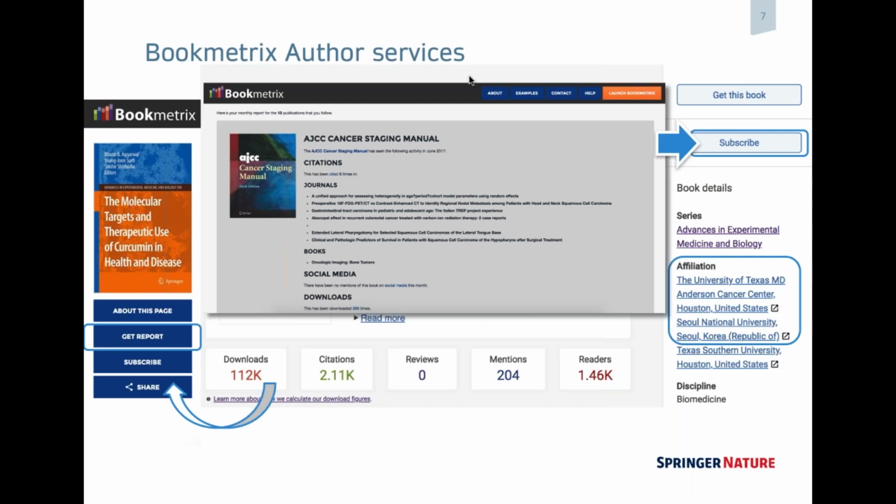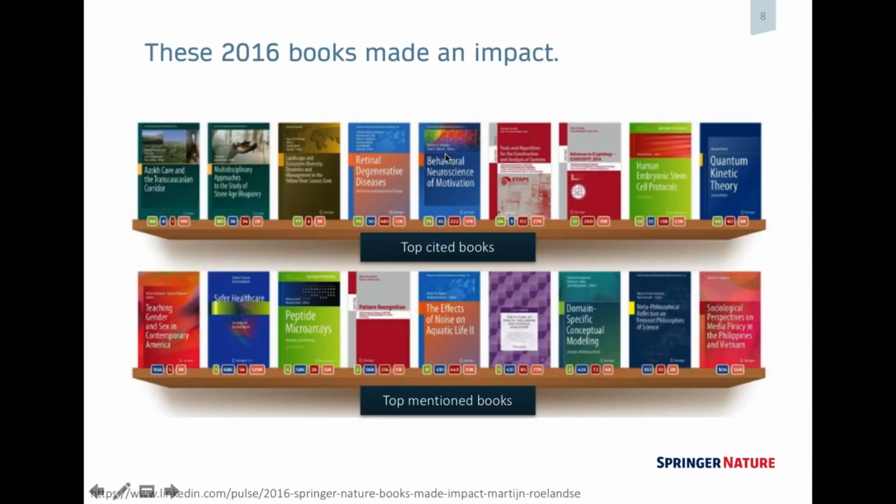For the really eager authors, we also developed a service where we will give them a monthly update of their book. That will tell them how many times the book has been mentioned in social media, or on the blogs, in the news, etc. Whether it's been cited and where it's been cited, and how many downloads you had in that particular month. So in this case, for the month of June of 2017.